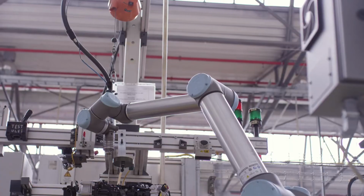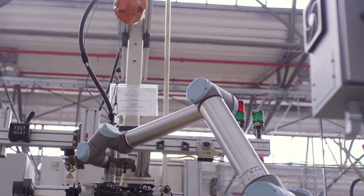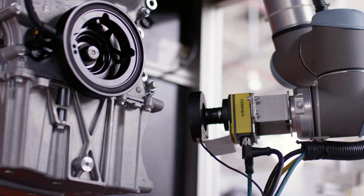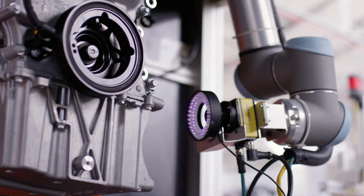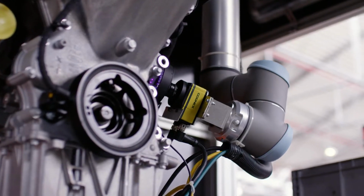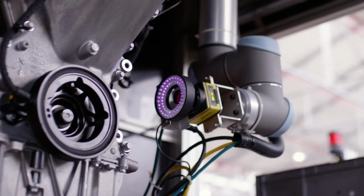So we're at the start of our journey with collaborative robots, and we started and put one in, and that's gone very successfully. And now we're looking at more and more, and we're seeing the more we use them, the more we learn about them, and the more applications that we start to see from them. So yes, I certainly think that in the future we'll be using more and more of them.